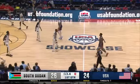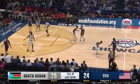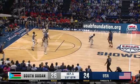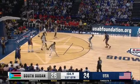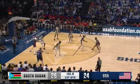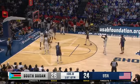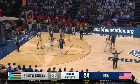7 South Sudan assists on their 10 baskets. They're out shooting the United States thus far. Oh, they got to feel satisfied getting back in this game. Very much so. There's that jammed up D you mentioned. Yeah, Edwards is looking for an alley. He'll step back for 3, and that will not count, I believe. Just past the buzzer on the putback by Davis. So South Sudan has the lead through one quarter.